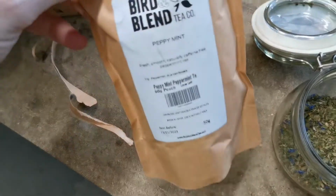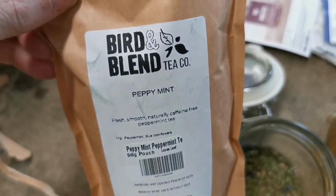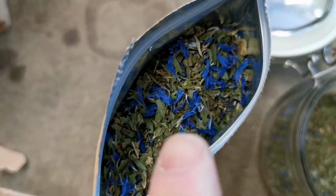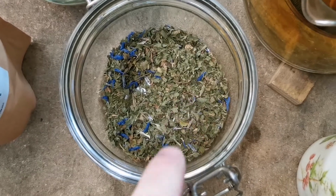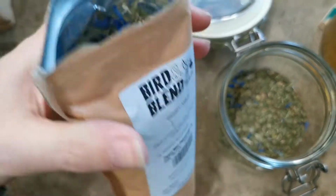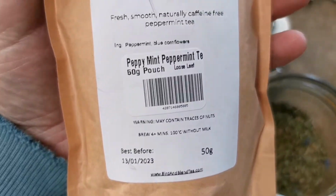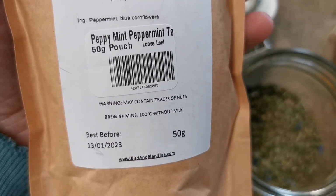Right, I've opened it. It is the right one. The smell is, I mean, it's called Peppy Mint. It really is off the scale peppermint. And see the little blue flowers. I mean, I've had this a little while, so they're not looking as blue now. But the smell is absolutely fantastic. So, blue cornflowers, that's it. Peppermint, 50ml pouch.